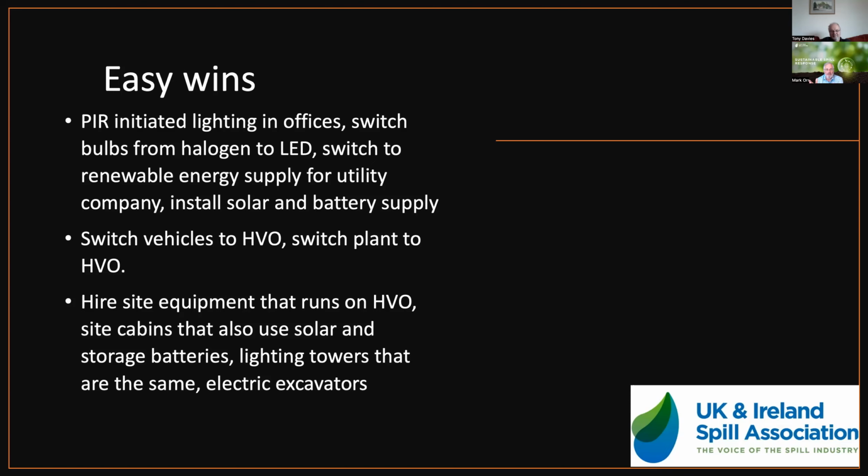Switch to a renewable energy supplier so you buy your electric from renewable sources. If you can afford it, and you will probably get a grant for it, install solar on whatever building you've got and connect it to a battery so that it saves you electricity. And if you're not using your battery supply, it sends some of the volts back to the grid, and you might get a few quid for it.